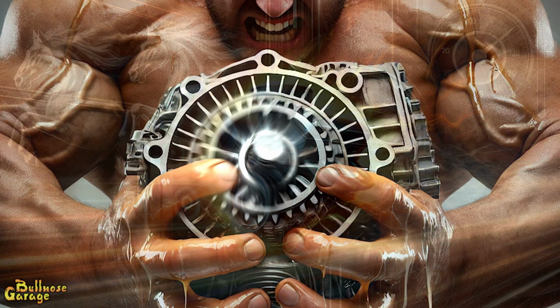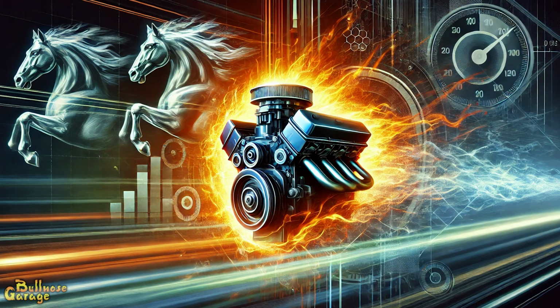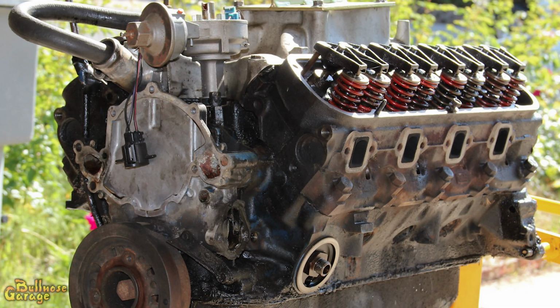Now let's talk power. Early 302s put out anywhere between 140 and 200 horsepower, depending on the year and model. But with the HO version of the 1980s, you can see up to 225 horsepower with torque ranging from around 240 to 300 pound-feet. Size-wise, the 302 measures about 27 inches long, 29 inches wide, and 27 inches high. These compact dimensions made it a popular choice for a variety of vehicles, from sports cars to trucks. That's one of the reasons why the 302 is such a great option for swapping into classic vehicles.